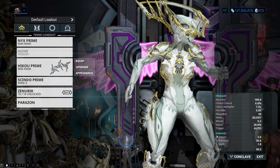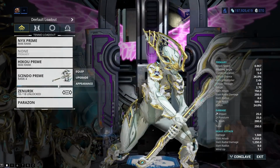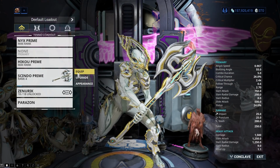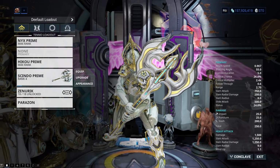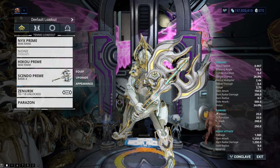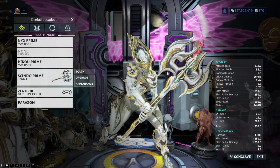The Haiku Prime is a good secondary. That is the base stats. I took the mods off that thing. And the Scindo, this has no mods in it because this is technically a spare one. And that is why the ankyros, it's a good weapon. But the Scindo Prime is better in every single way. And always kind of has been.